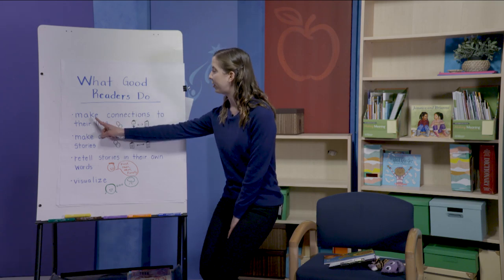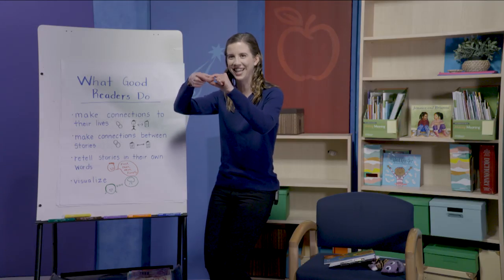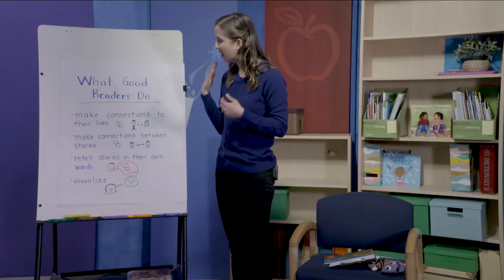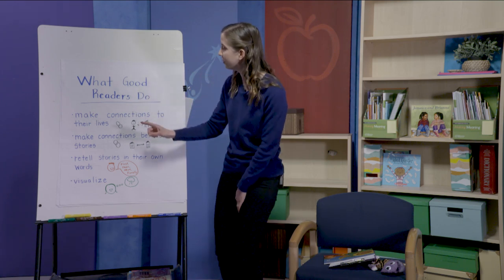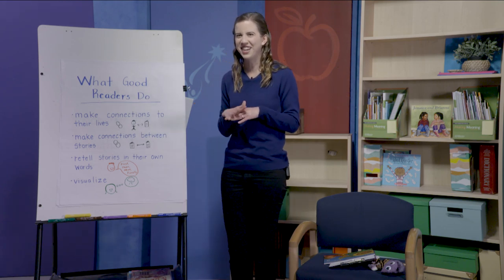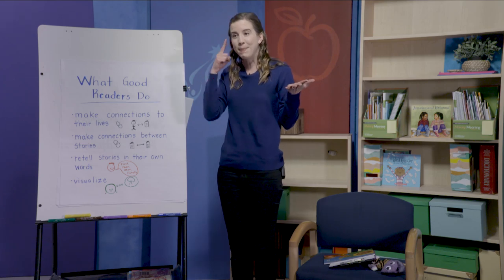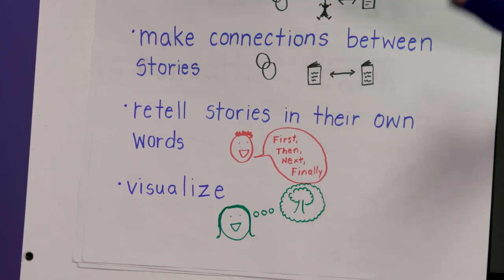The first thing is good readers make connections to their lives. And I know that my kindergartners always show connections just like this. Can you try that with me? Yeah, you got it. A connection. We can make connections to our lives. Sometimes a book or a poem reminds us of our own life, and we can make a connection. Good readers also make connections between stories. Some of you were here last week, and you might remember that we read the story Gregory the Terrible Eater. That story was about an animal called a goat, and some of you might be making a connection and remembering a book you read that was also about an animal, or maybe even a goat. We can make connections between stories that remind us of each other.